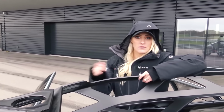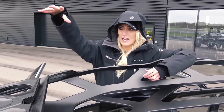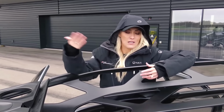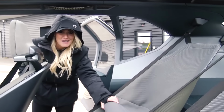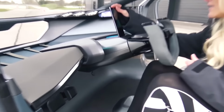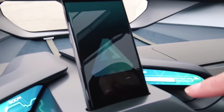Once you're on the trail, say you're going hiking in the forest, park the car, the drones will then actually follow you as you walk through the forest, then lead you back to the car so that you always have light. Hammocks as chairs. I've never seen that before. That is super cool. The driver takes their phone and slots it just in here. Okay, and this becomes your dash.